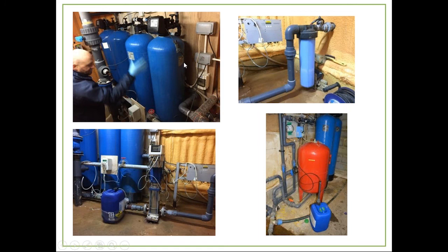The top left-hand picture here shows... it doesn't really help, I'm afraid, that all the water treatment tanks are the same colour. They seem to buy a job lot of containers. So the end two on here are actually filtration systems, whereas the middle two are chlorination tanks, where in this case a dairy chemical hypochlorite is used to chlorinate water after it's been filtered through the first two tanks.